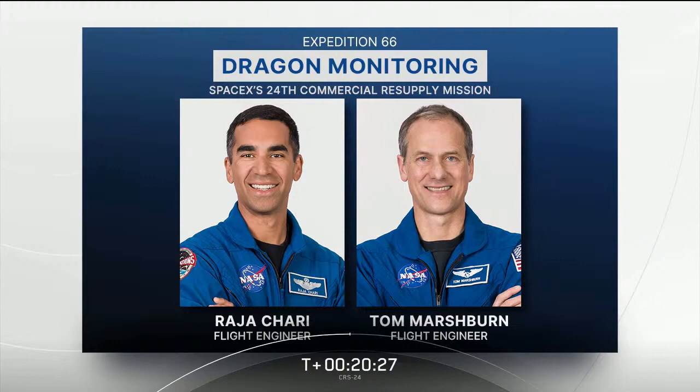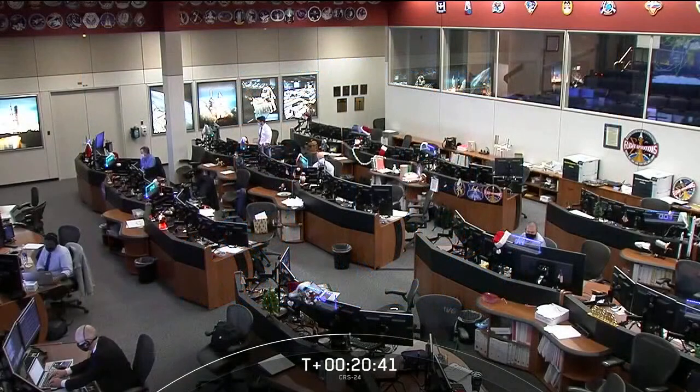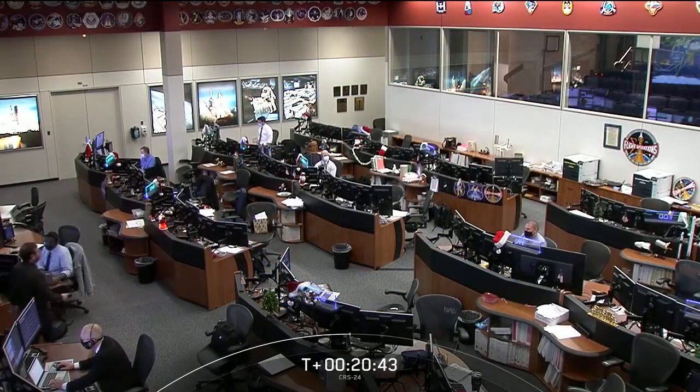Once Cargo Dragon is docked to the station, Chari and Marshburn will begin hatch operations to open the hatches between the International Space Station and Cargo Dragon. And with that, we have final confirmation that the nose cone is open. So with that, everything is still on track on the International Space Station side. So that'll do it for us here in Mission Control Houston. Happy holidays. And now heading over to Kennedy.